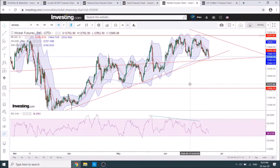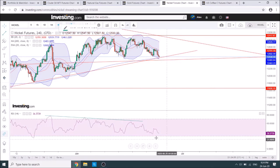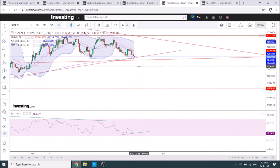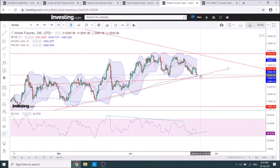Looking at nickel as well, so I'm still holding my short position and watching now as we are approaching some target at 12,500. We got some sort of divergence forming here. That's on the 4 hours, that's significant, so I'll be watching that level. So we have some bounce here on that trend line and forming a divergence here. It would probably be time to exit that trade and take profit. I'll check that tomorrow, depending on what the market will do.